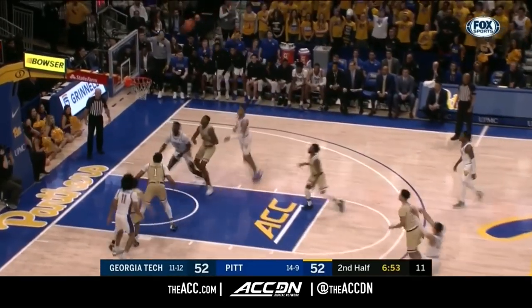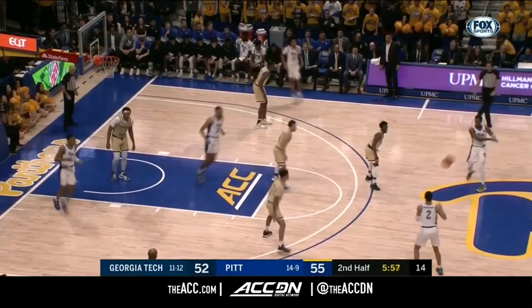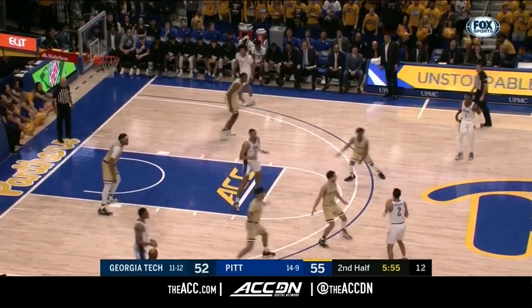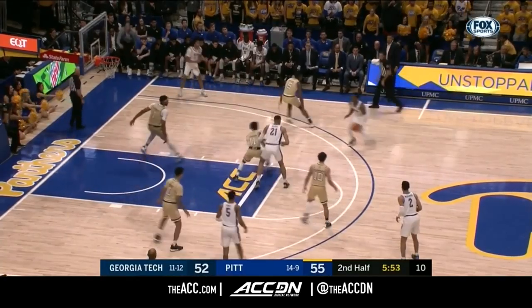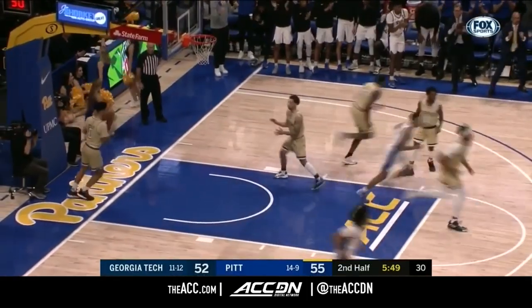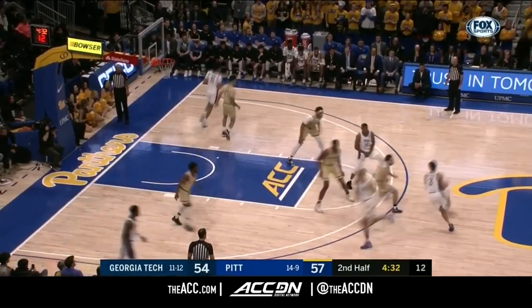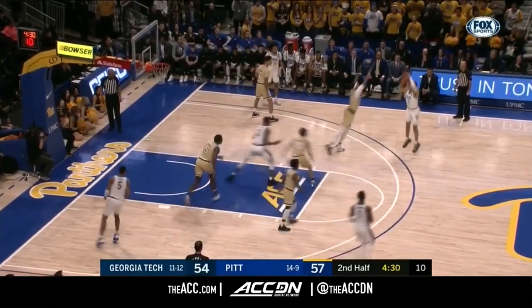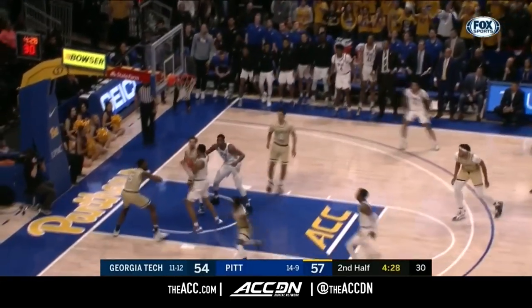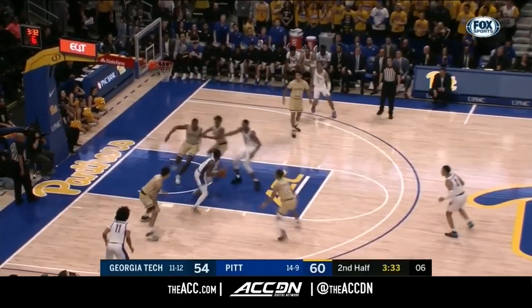Trey McGowens. That one is good. That's a weak point there for Georgia Tech. You've got to recognize who the shooters are, and then you've got to make sure that you box out. Long two. Nothing but net for Johnson. Pittsburgh's crowd trying to will the Panthers down the stretch. McGowens for three. Rebound Tony. Sticks it back in. Bolly's hit the screen.